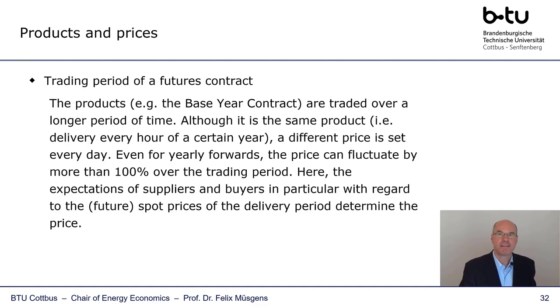A different price is set every day based on expectations. Even for yearly forwards, the price can fluctuate by more than 100% over the trading period. For example, if an unforeseen economic crisis hits, and we were assuming that the front year would have solid economic activity, but then a crisis hits, a pandemic, whatever, then the price can go down if we assume that demand will be low. So the same year can be traded, for example, at 30 euros, and a few months later it can be traded at 60 euros. It always depends on how expectations for the delivery period change.